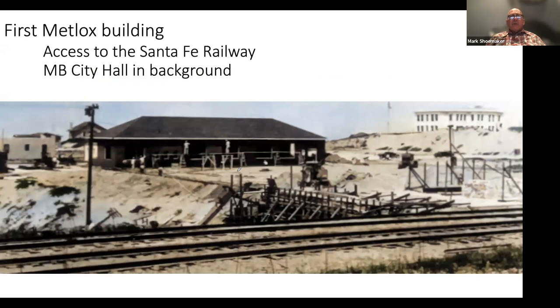This is another view, looking west. And again, he had the foresight to build his factory near the rail line and actually built a spur that went into Metlox. So as his factory grew, he had a way to ship product. Again, the Manhattan Beach City Hall in the background.